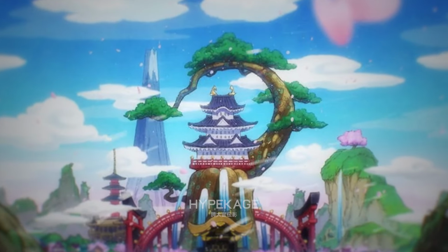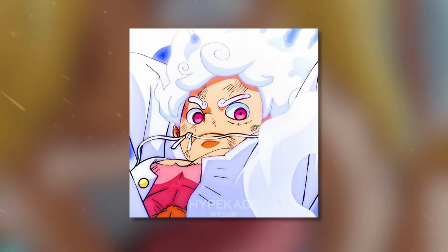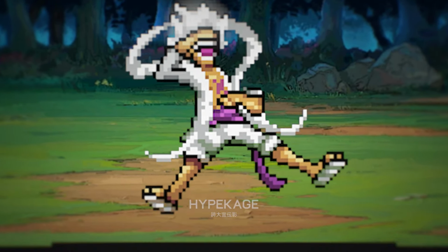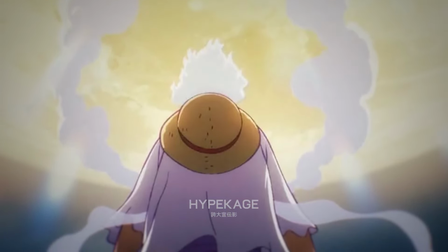The biggest revelation in the Wano arc was the true awakening of the Gomu Gomu no Mi, which Luffy unknowingly referred to as Gear 5. When the fruit awakens, the user's body undergoes a drastic transformation. Luffy's hair turns white, his clothes transform, and he gains glowing, ring-shaped pupils. He even exudes clouds of steam that seem to swirl around him.